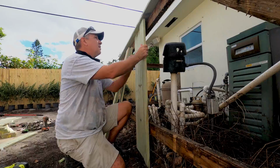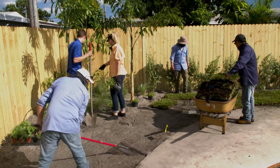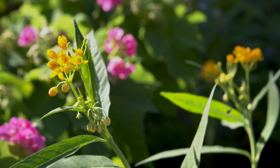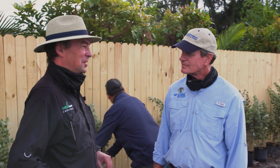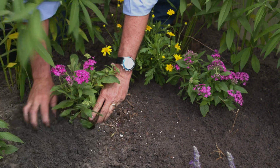But the family will be home at 4 o'clock, and back in their yard, it's all about the hustle. From sod to soil, plants are going in everywhere to create this Florida-friendly landscape. Here to help is our Flip Extension agent, Bill Shaw, who will ensure this yard meets Florida-friendly standards.